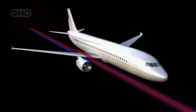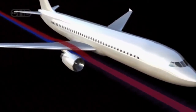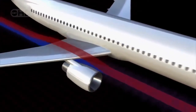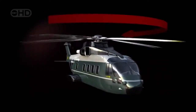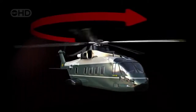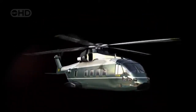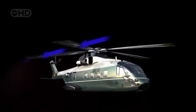Fixed-wing aircraft fly because of the way air naturally flows over their wings as the plane moves forward. They are literally pulled through the air. A helicopter's rotors act like spinning wings. As air moves through them, the rotors lift it up, tugging the bird into the sky. And the main rotor doesn't just lift the helicopter, it also propels it forward by driving air backward.